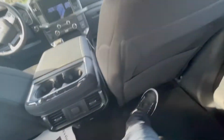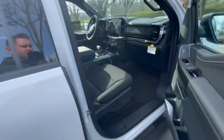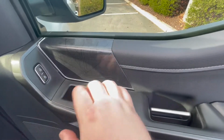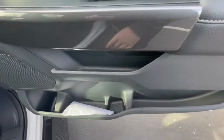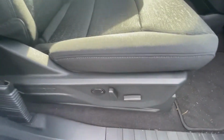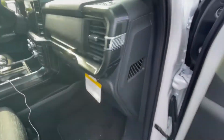So, okay, now let's do a circle here. We'll go through here. Hop in the passenger seat. So same type of deal, same setup, except you have a little pocket here and it's only your window switch and locks. You can't control the other ones. Storage, it's all great. Same thing, so fully power, lumbar, everything. Says Ford, it's great. America, love it.